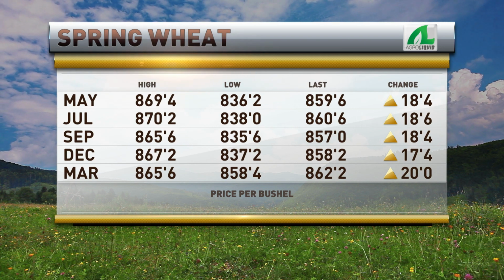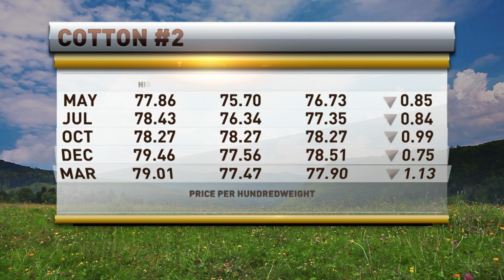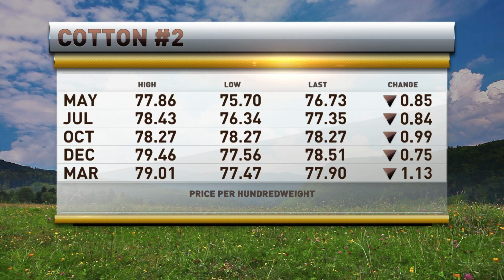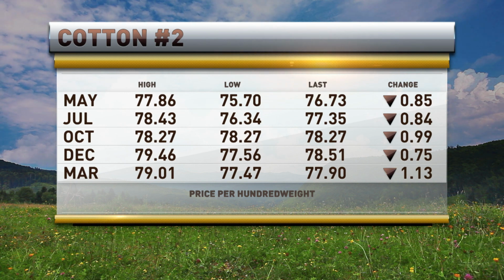And we're going to finish it up and get to our next guest analyst with cotton. Cotton's going to be a little lower by 85 points. That's the front month May, 76.73 is last there. July's off 84 points to 77.35.